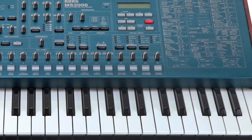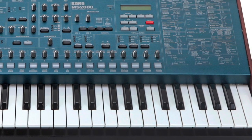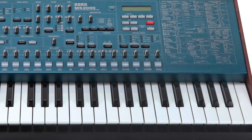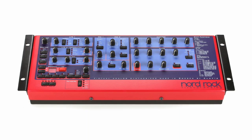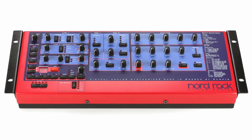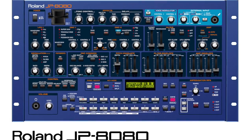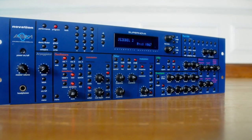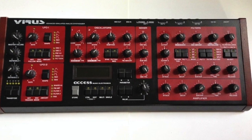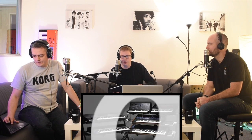The trend at this time, the turn of the century, was starting to shift towards analog modelling synths with more hands-on control. Other brands went down this route a little before, like the Nord Lead, which also had a rack version. There's the Roland JP8000, which had loads of controllers, and the JP8080, the rack version of that, and also the Novation Supernova and the Access Virus series. Big sounds. That's when it started to change back, and really where we find ourselves today with the resurgence of analog.